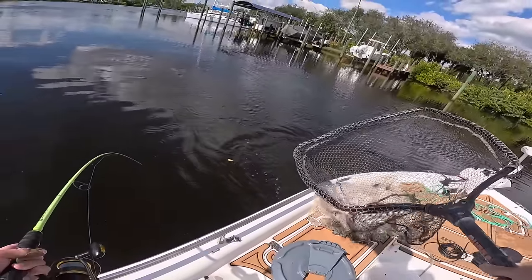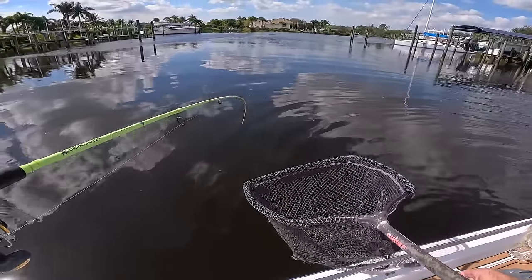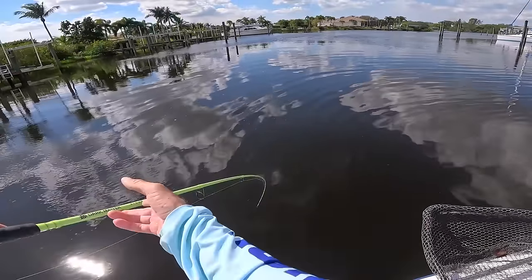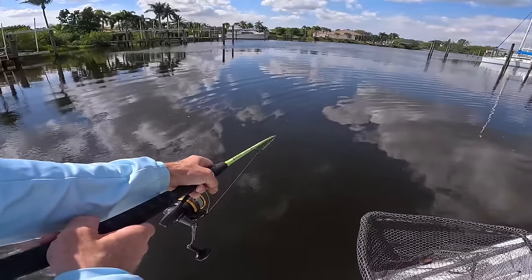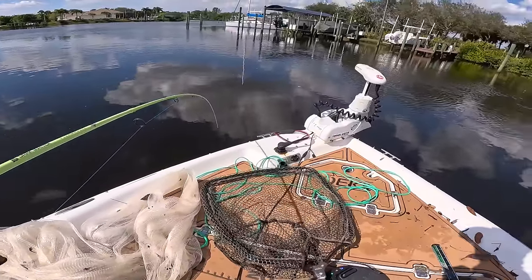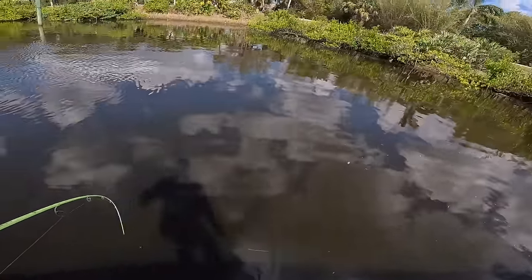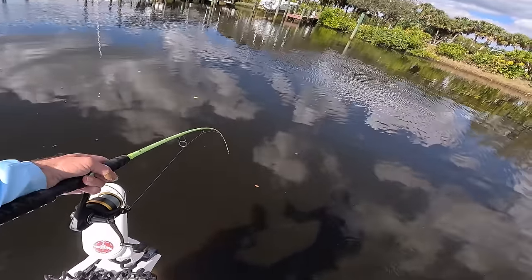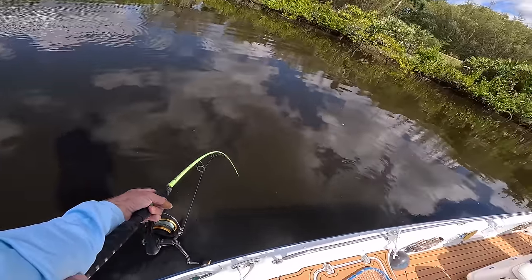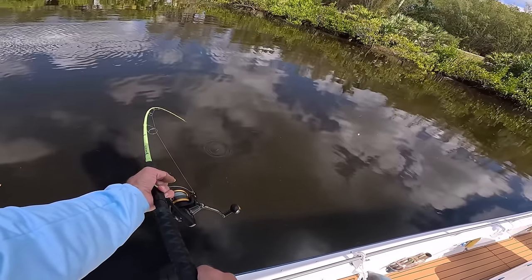Oh God. No, no, no, no. Just as I went to grab the net, because I thought this fish was done, and then he got a second wind, and he's still pulling pretty good. Well, I only got 30 pound fluoro leader, so I'm playing them really light. Oh, come on, baby, come on, come on. I would love to get my hands on this one.